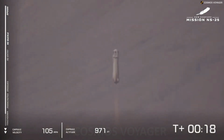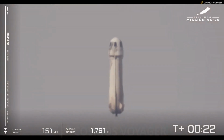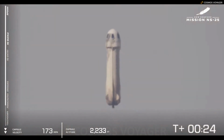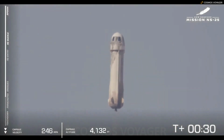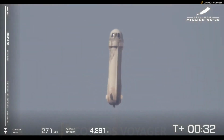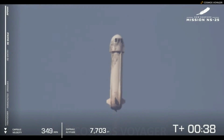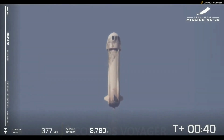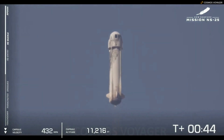New Shepard has cleared the tower. The rocket and our astronauts are heading up to space. Now you can follow along on the bottom left of your screen. The altimeter on the left. Excuse me, altimeter on the right and the speedometer on the left. 10,000 feet.